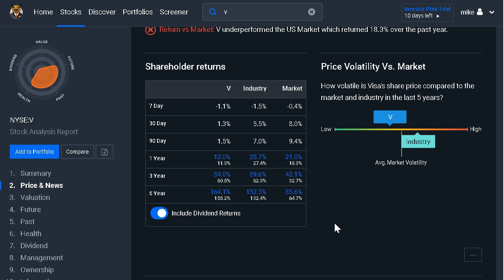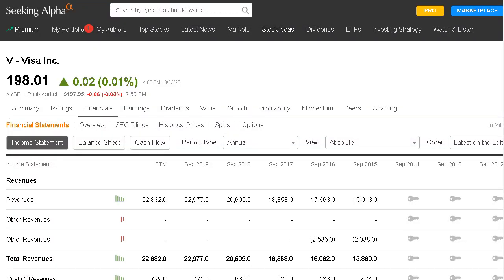So the total return from Visa is 164%, which includes both dividends and share price growth. That outpaces the overall market, which only returned 85%. So they have a nice track record once again of beating the overall market.